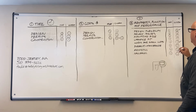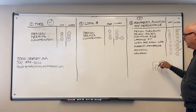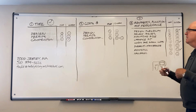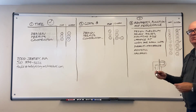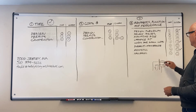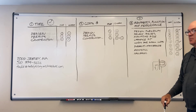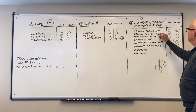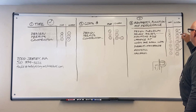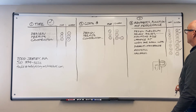Privacy issues. The modular is going to come with a window there or there or there. You have a limited ability to deal with one of the most important aspects of an ADU, which is privacy between the main house and the accessory dwelling unit. So custom, we can put windows wherever we want. We can enter the building where we need to. Privacy issues are much better dealt with when you're doing a custom design building.